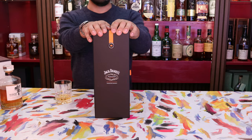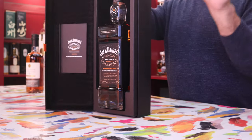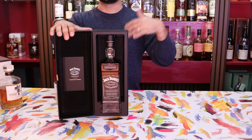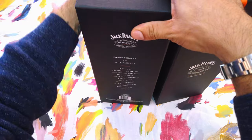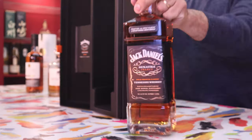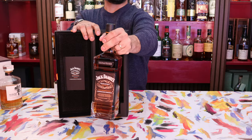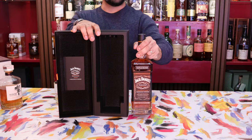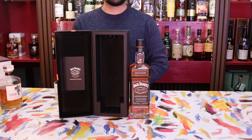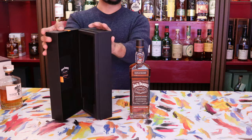Now, of course, I'm going to be right up front here and say that I truly hope that this is not some sort of money grab from Jack Daniels. But, spoiler alert, I think it's a money grab from Jack Daniels. But hopefully they're not just trying to play off the love of Frank Sinatra and the love that Frank Sinatra had for Jack Daniels just to inspire more profits. But that's how that goes. Now, that being said, I am kind of a sucker for both.